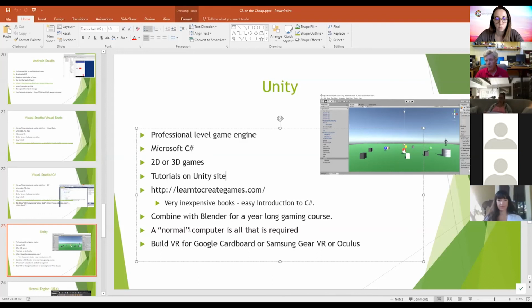A normal computer, by normal I mean something like an i3 or i5, a 10-year-old computer works fine. In fact, I have this running on 10-year-old computers now. This year, I have kids that are going to use the Oculus. The Oculus is a three-dimensional goggles that kids wear to play games. I bought one of those. You write games in Unity for the Oculus. And they're looking all over the place and they make their own game. So that's what I'm teaching this year.